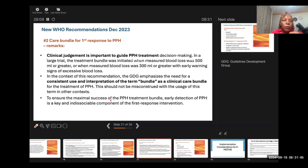The other response is that clinical judgment is very important to guide PPH treatment and decision making. In a large trial, the treatment bundle was initiated when measured blood loss was 500 mils or greater, or when measured blood loss was 300 mils or greater with early warning signs of excessive blood loss. In the context of this recommendation, the guideline emphasizes the need for consistent use and interpretation of the term bundle as a clinical care bundle for treatment of PPH.